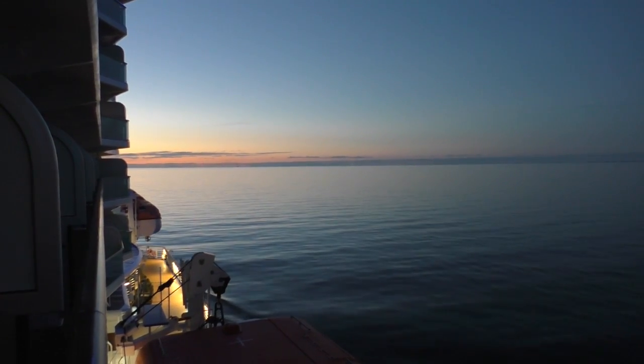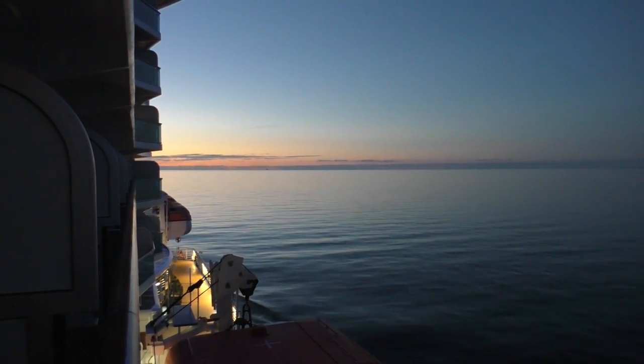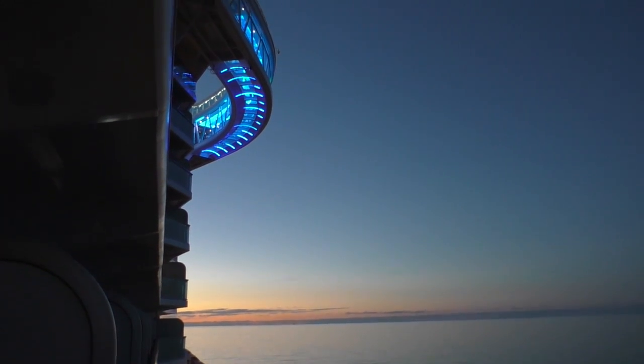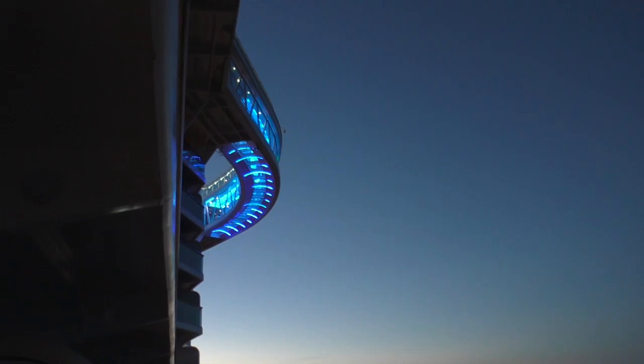It's about 9:15 now and the sun's just set. And that's the glass bottom walkway up on deck 15.